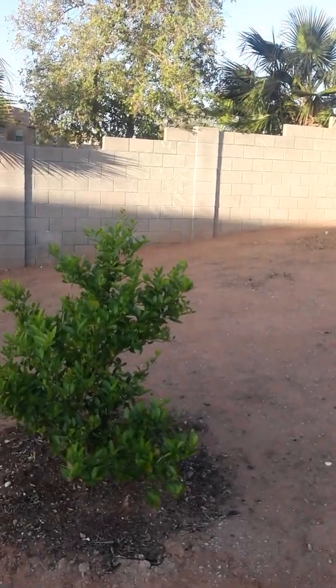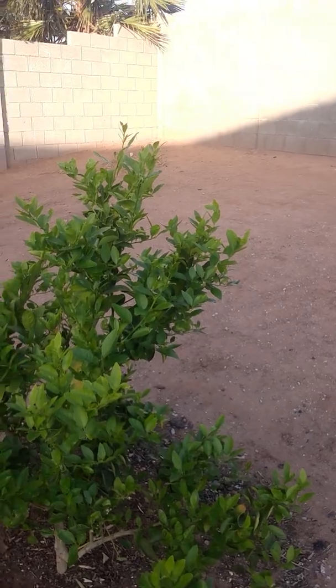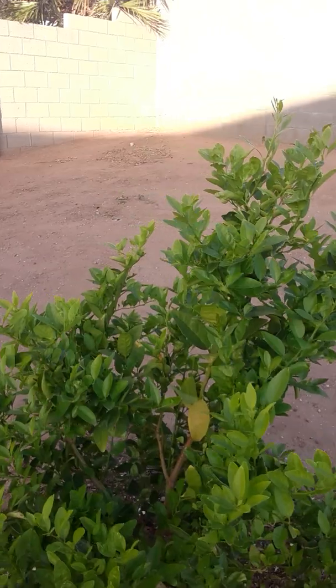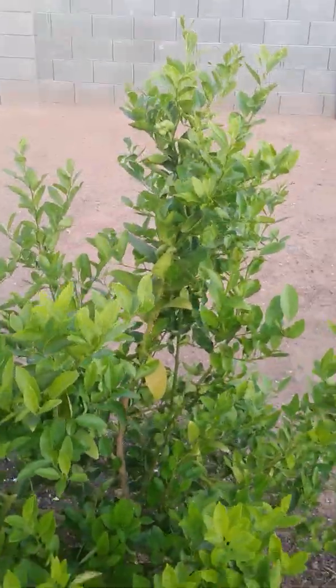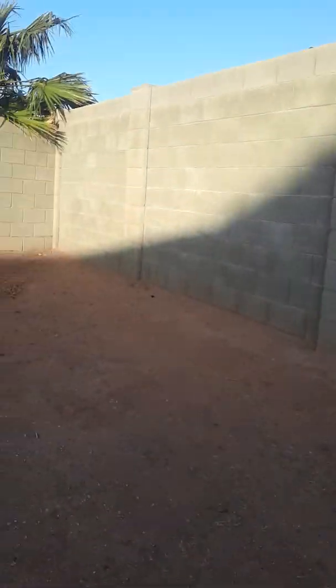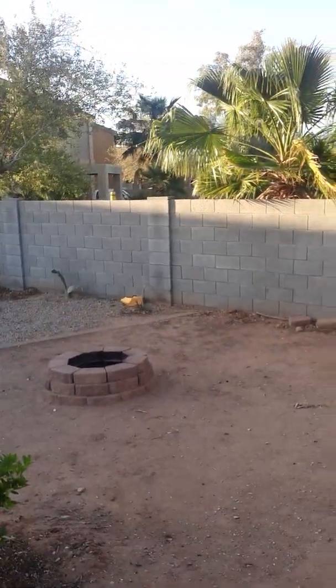We're going to move over here. We have the also well-established Mexican lime tree here. It has some budding going on. If you see, it's going to go ahead and produce some more fruit, hopefully for us this year. It needs to also get a little bit more mature, but it's doing well in its established area here. So just above here will also be some more trees. We're going to have a lemon tree, and we're also going to have a grapefruit tree.